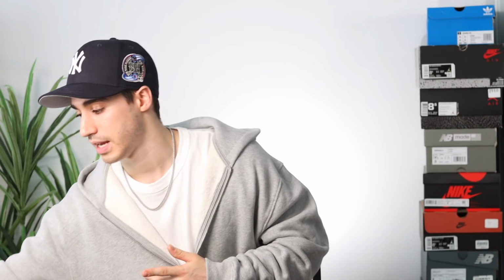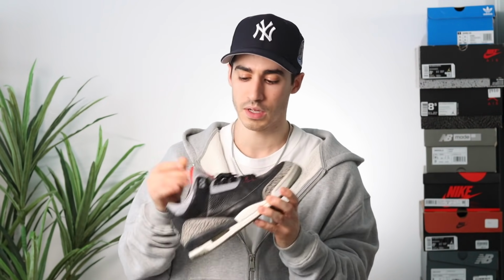And just when you think of the story that's behind the shoe and just the release, and a lot of people did seem to get a pair, so that is a fantastic release, and I really do applaud it as the sneaker of the year. Next up is the classic black cement 3s.